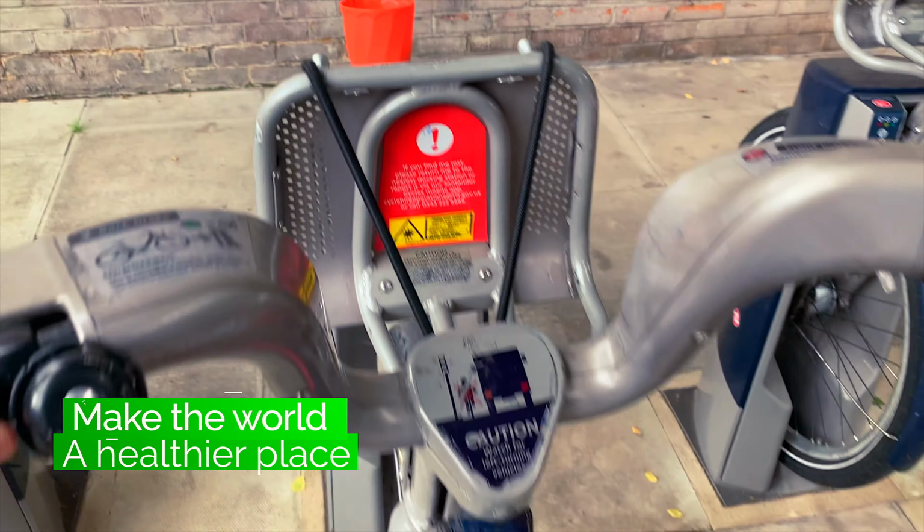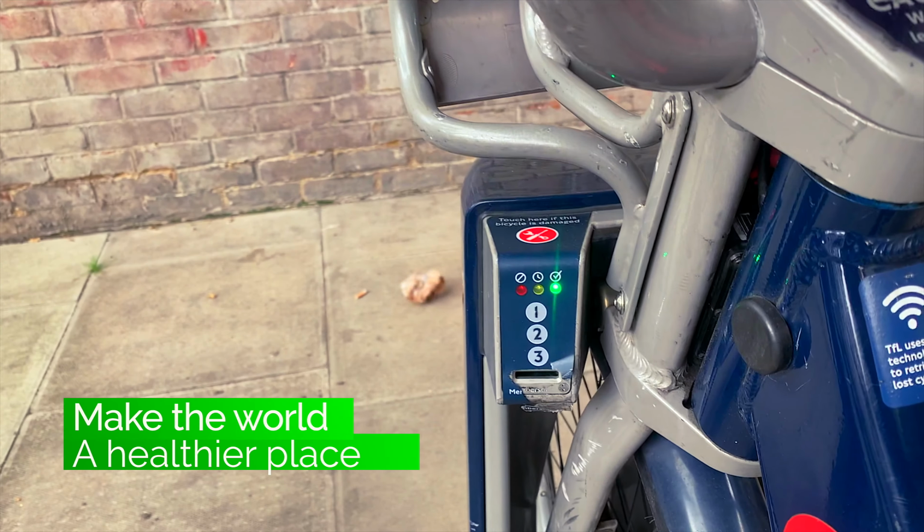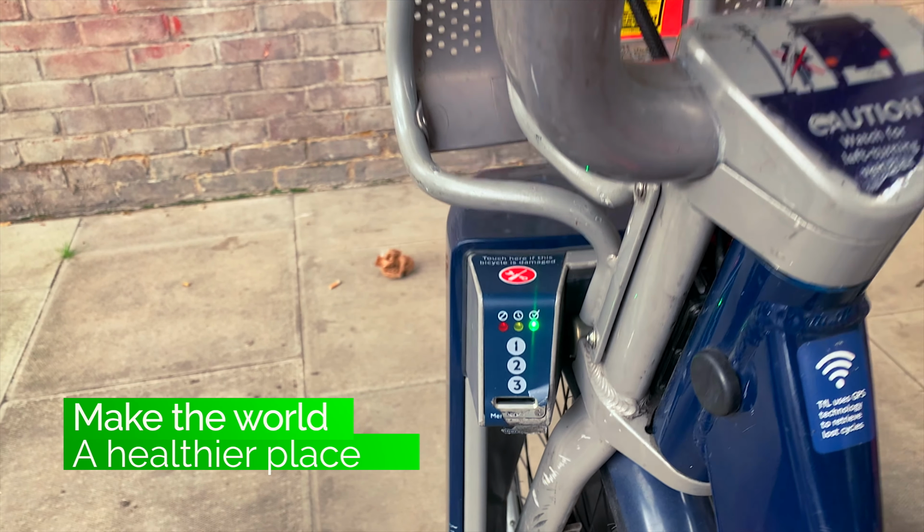So I felt a little bit guilty on the train on the way back, being in the eco theme of things, so grabbed a bike and finished the last half on the bike.